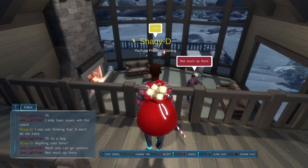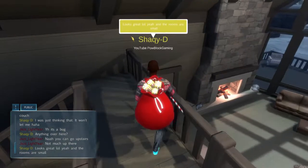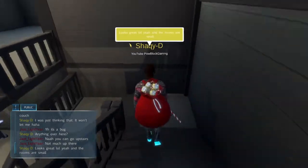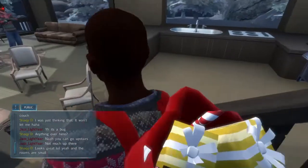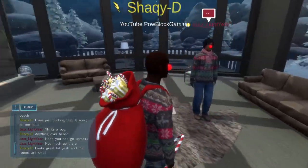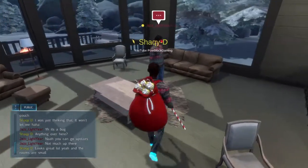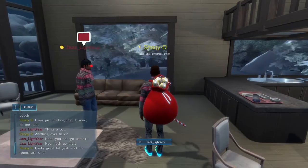Not much of it looks great, yeah. The rooms are small. It's a cabin also. It's not like you can really fit anything in the rooms with the furniture. All the best stuff is downstairs on this first floor. And then outside, the fireplace.